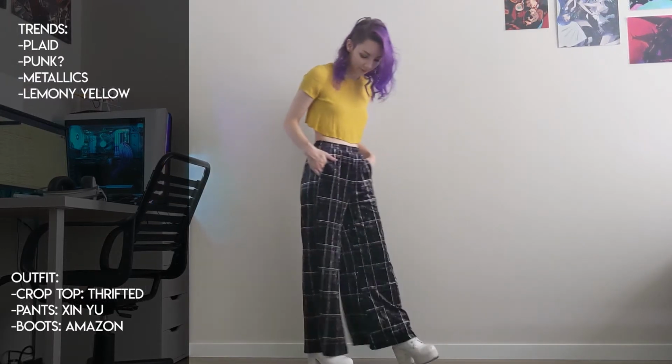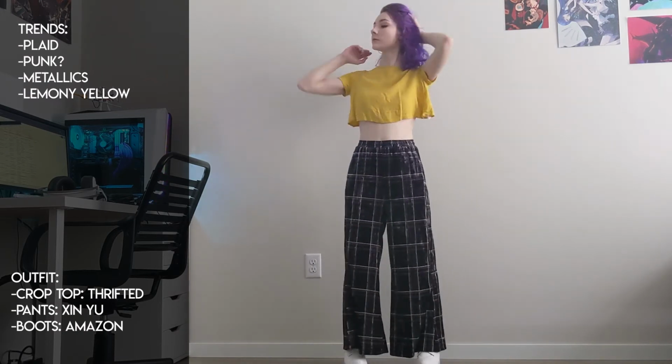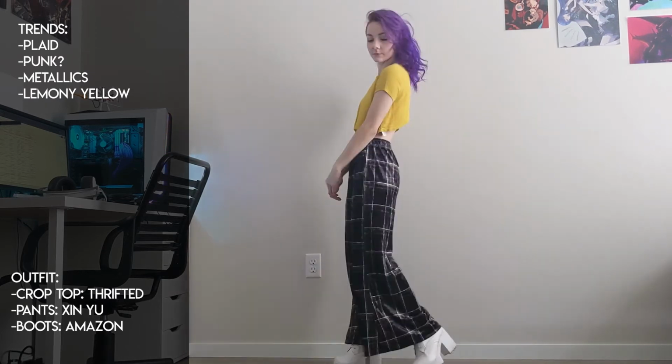Just another variation on this outfit with those pants, I threw on this lemon yellow color that's really in this season in a crop top, because why wouldn't I wear a crop top?